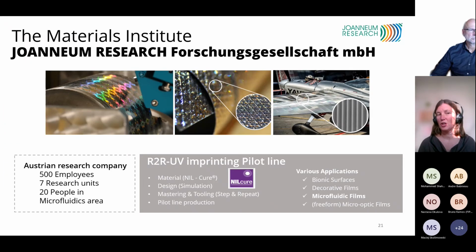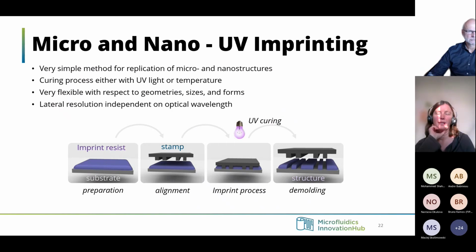On the other hand, Joanneum Research is a research company. We are located in Austria. Overall, we have about 500 employees, and we have 7 different research units, but in the microfluidic area, we are around 20 people working. We have a pilot line, a UV imprinting pilot line. We use it for various applications, bionic surfaces, decorative films, optics, and today I'm touching the topic of microfluidics. But for all these applications, we do material development, simulation, design, mastering on a small scale, and upscaling, but only for pilot production use.